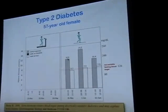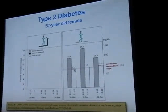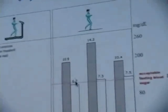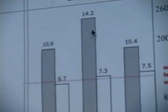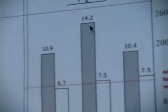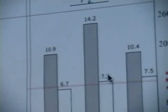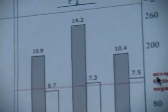But basically what this is showing is the level of her blood sugar dropped from about 200 down to about 125 after exercising, going for a walk outside after about 20 minutes. And this is on a different day. Her levels were higher. She had a headache. She wasn't feeling well. She walked for 20 minutes and her levels of blood sugar came down. And each time they come down to approximately the same level.